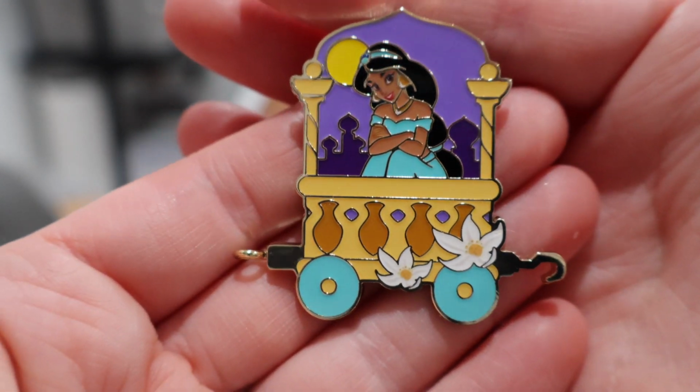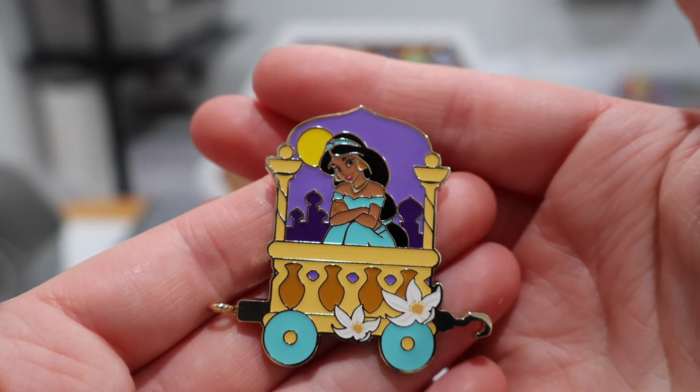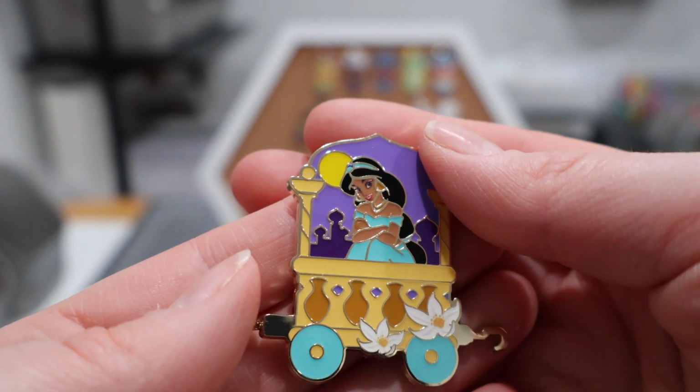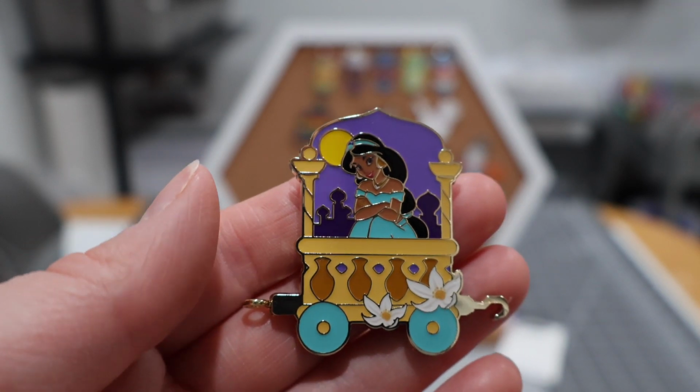I'm very picky about my princesses' faces. I feel like sometimes the pins are fantastic, and sometimes I really don't like the way their faces come out. And this one, she looks very nice. She looks like the classic Jasmine. She looks just as I imagined she should.